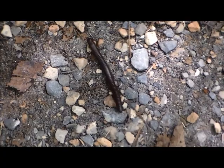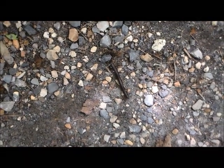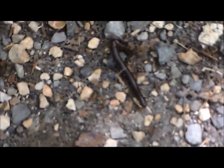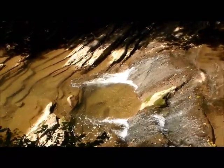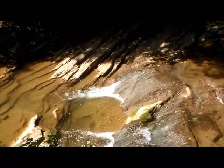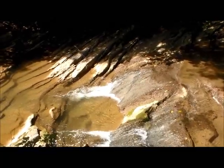There's a little millipede or centipede or something here, crawling around. We just saw a crowd, look at it. Very neat. Here's a little moment of soothing waterfall babbling. Take a moment to reflect.